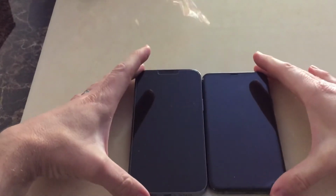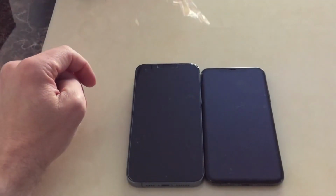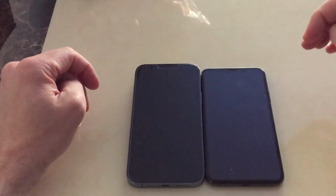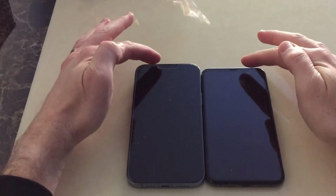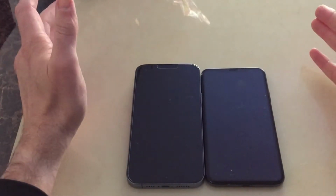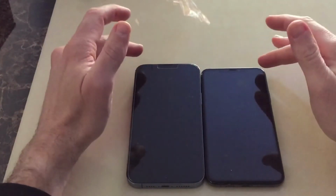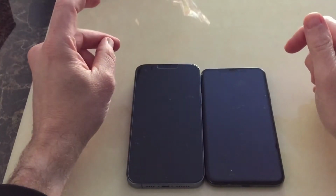So notch-wise, as you can see there, the height difference again. This is a much longer notch here, where here it's smaller, but apparently it's slightly deeper, but only by like half a millimetre, so it's not ruining much view at all, really. You've still got the technology there for Face ID, which works a dream, which is very quick.